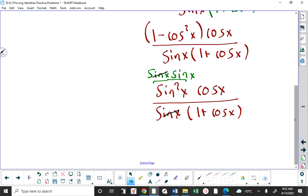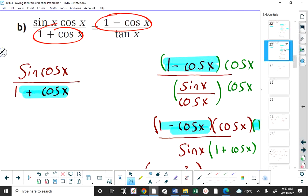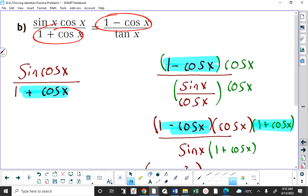I thought we could, as I say, weasel and maneuver our way around that, but I don't think we can all the time. If you wanted to, I said there's a couple of options. One of them is to say that this is sine x cos x over 1 plus cos x. We had already changed this tan to sine over cos, and what we ended up having was 1 minus cos x times cos x, over, what did we have? Over sine x.